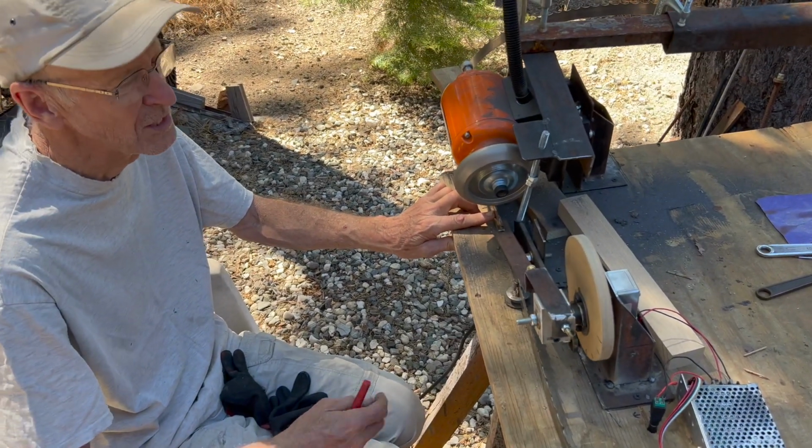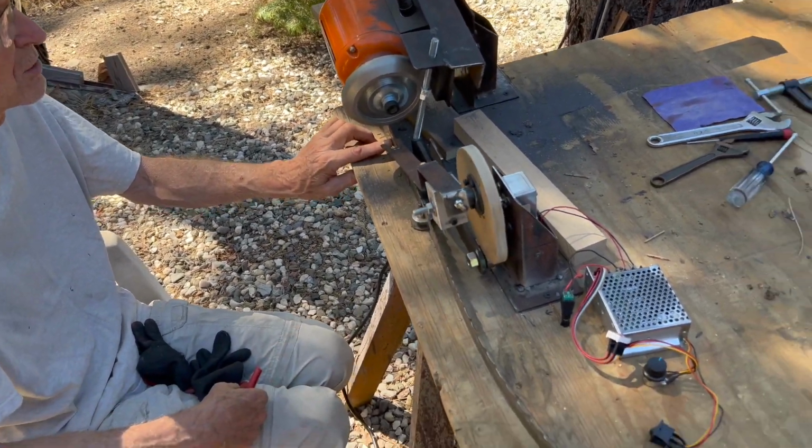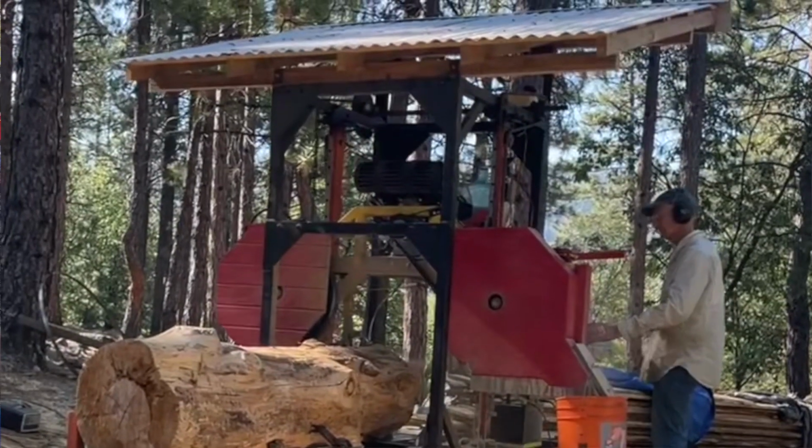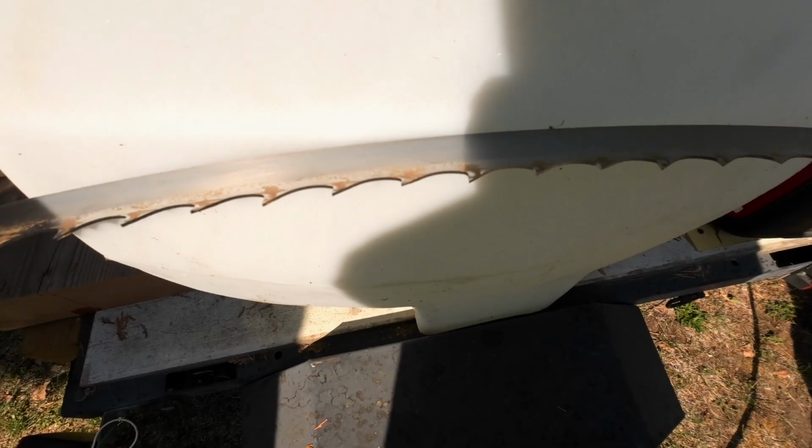So we got a little distracted because our friend Dana came by. He's making a blade sharpener for his sawmill, and it's pretty cool, and he wanted to show us his progress on that and a sharp blade. But I wish I recorded the conversation because he and my father, who lives just about a mile or two away, were talking about their fire preps and what they're doing. Dana works on it almost every day.